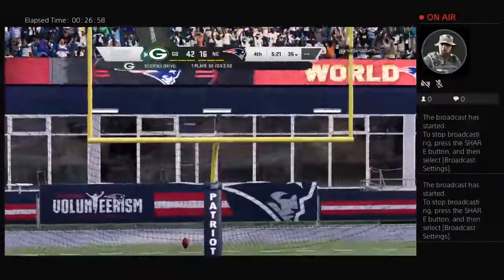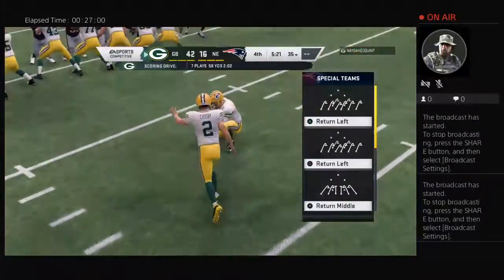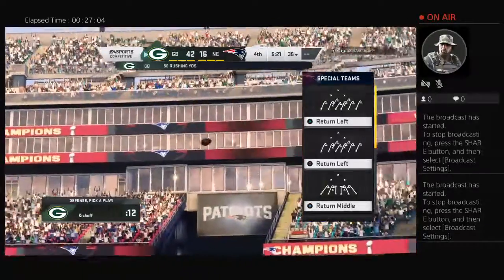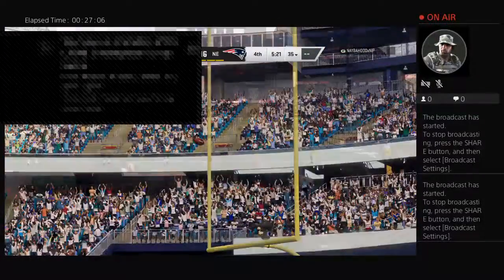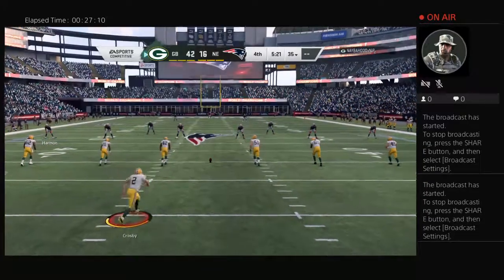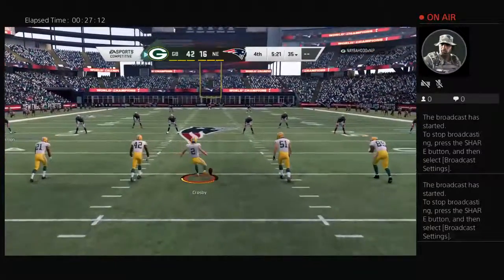Crosby with the extra point, and the decision to just kick the extra point winds up successful. Patriots 16. Mason Crosby set to kick off. Now after the touchdown, here's Crosby to kick it away.